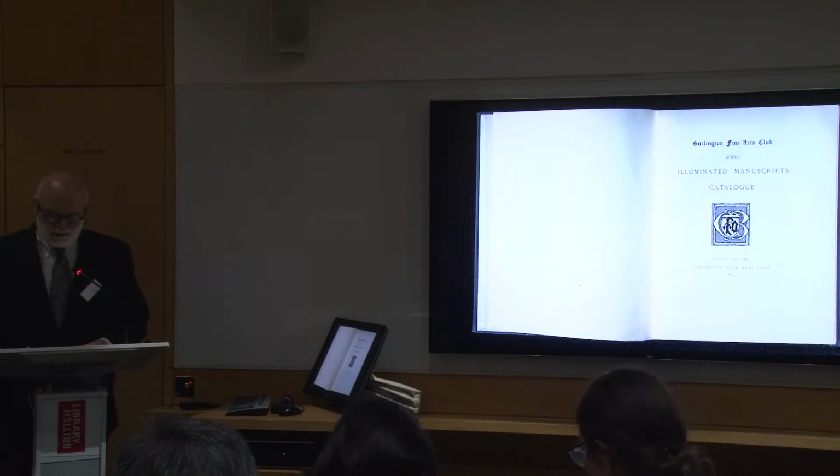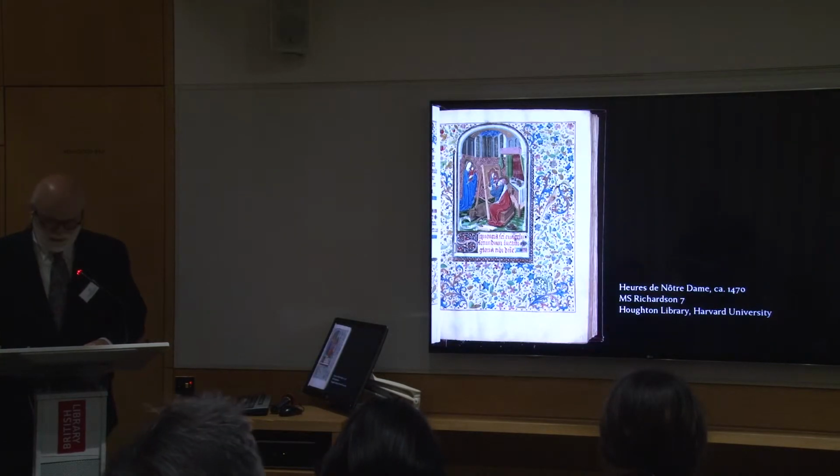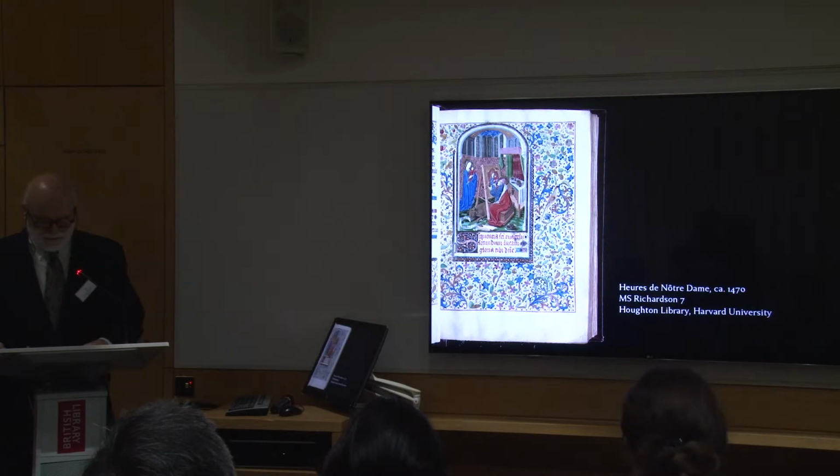William Bragg, whose dates are 1823 to 1884, a prominent civil engineer from Birmingham and at one time mayor of Sheffield, had first exhibited 50 items from his collection of medieval manuscripts at Leeds in 1868 at a National Exhibition of Works of Art, including this manuscript now at the Houghton Library. He was again the largest single exhibitor by a considerable factor at the Burlington Fine Arts Club of London exhibition of illuminated manuscripts in 1874. Bragg contributed 85 objects to an exhibition of 213 items, which included 161 manuscripts and 52 single leaves and cuttings. So Bragg contributed about 40% of the material.